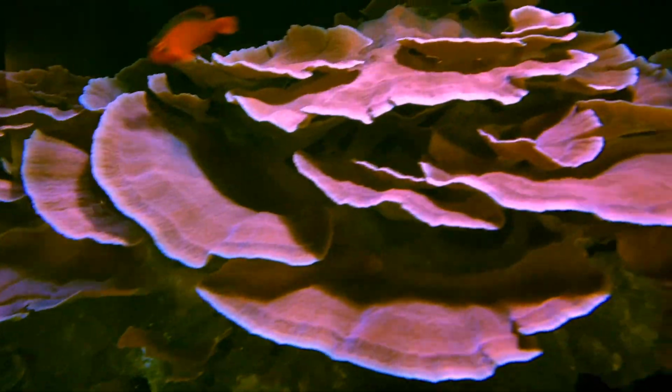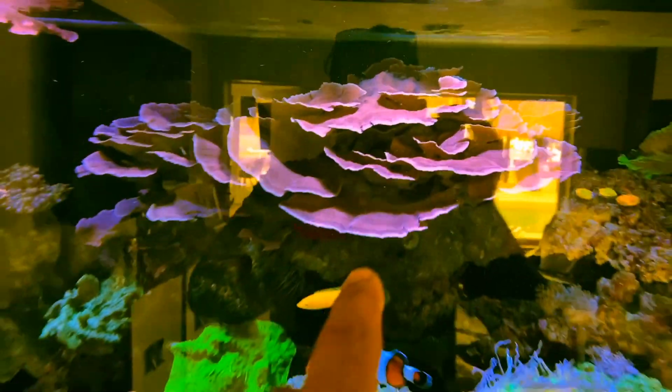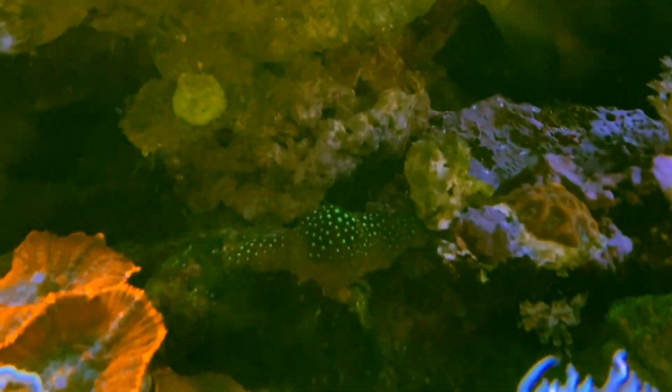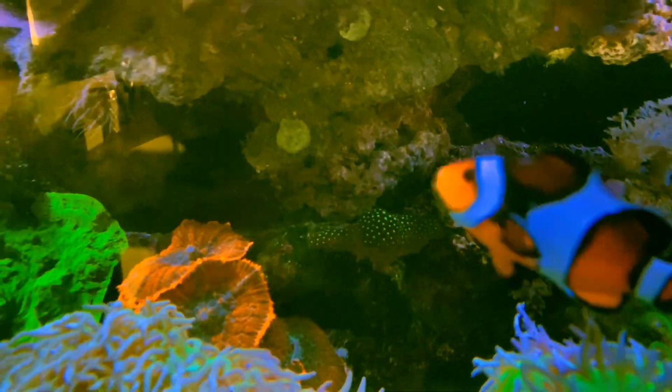Every time we come here, which is once every 2 weeks, I'm constantly having to trim that. But I think what we're going to do is trim that way back. We're going to reorganize this whole area, and then start with a smaller piece because there are so many corals underneath here that are being shaded by it. We really want to open up this area so those corals have more opportunity to grow and get more light.